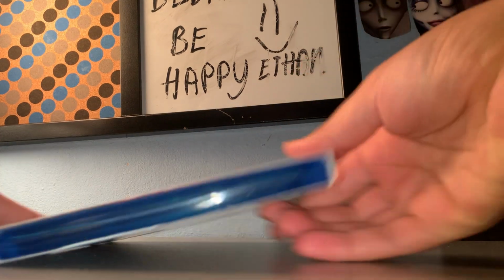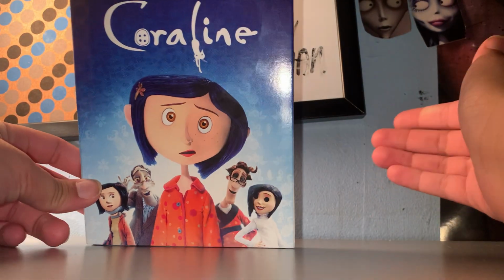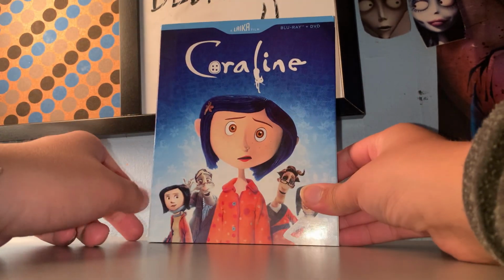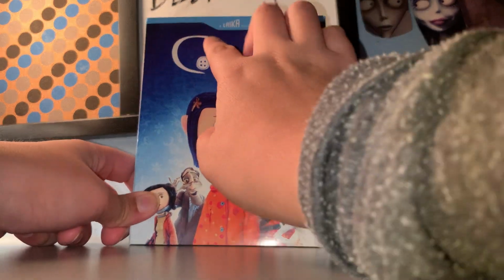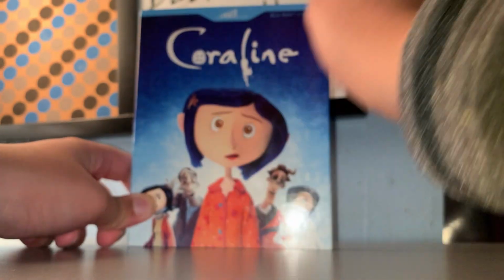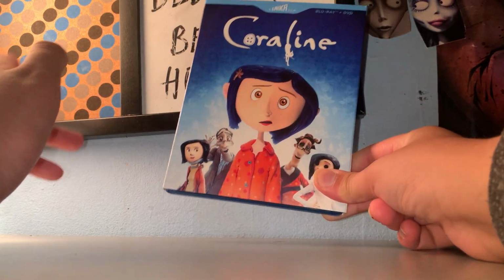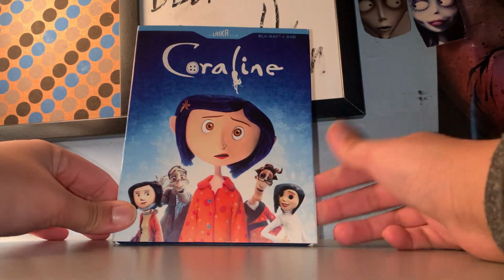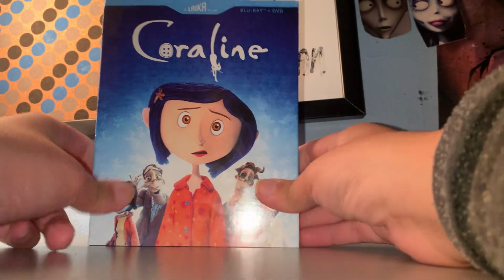I got Coraline. Coraline is probably one of my favorites of these stop-motion movies. In order, it would go Coraline, ParaNorman, and The Box Trolls. ParaNorman is my second favorite, I guess.